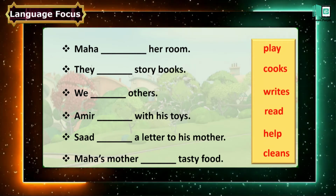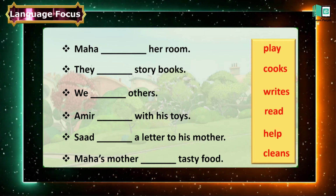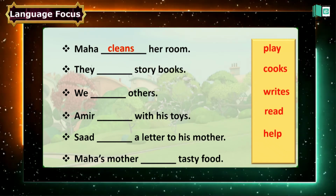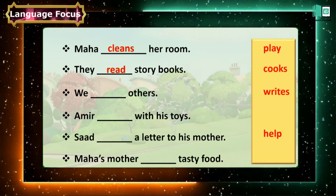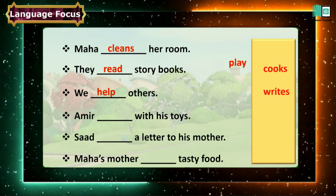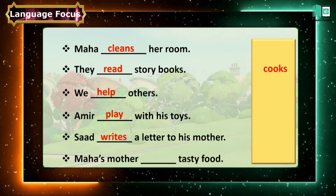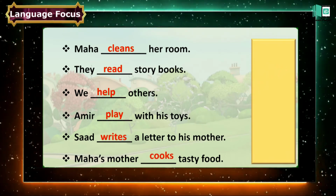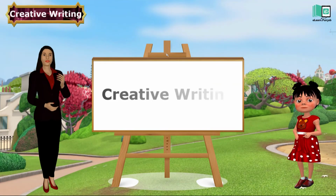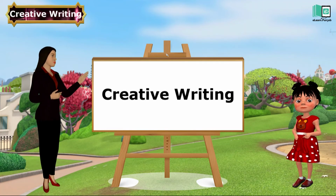Help, writes, cleans, read, play, cooks. Maha cleans her room. They read storybooks. We help others. Amir plays with his toys. Saad writes a letter to his mother. Maha's mother cooks tasty food. Excellent kids.